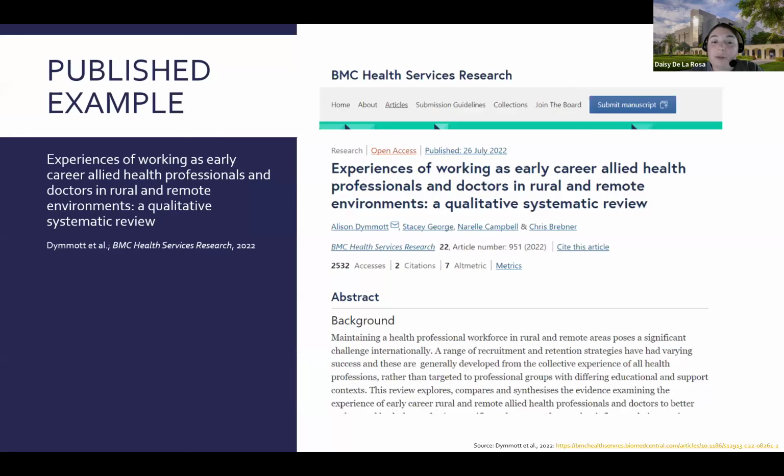So here's our published example again, and they disseminated their work in this journal in BMC Health Services Research as a journal article, right? And we've seen bits and pieces of their paper and how they've met every criteria of the systematic review process.